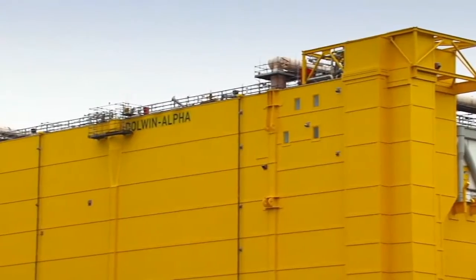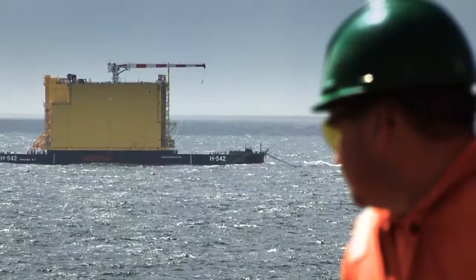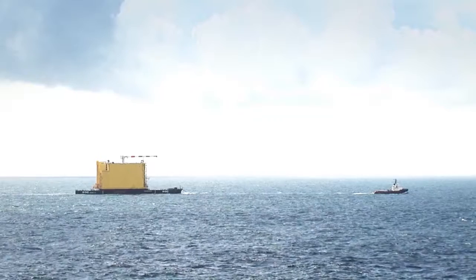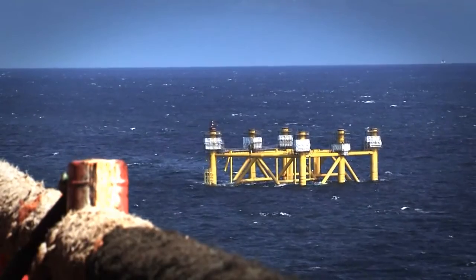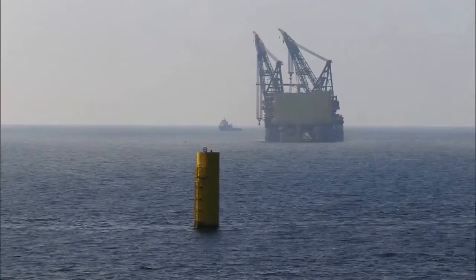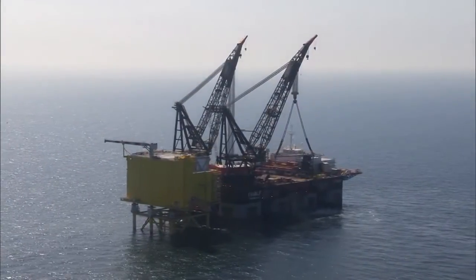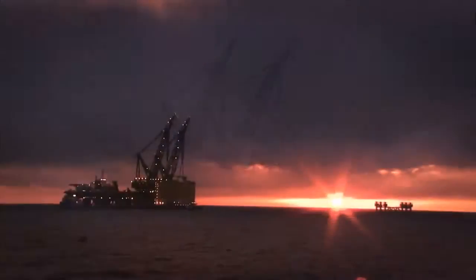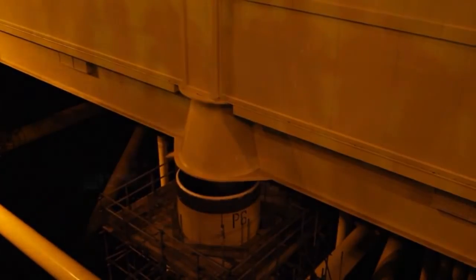It's taken years of design, planning and building to deliver this platform to its final destination. But the greatest challenge still lies ahead: to lift 9,000 metric tons of platform onto its base, the jacket. Meet Thialf. Thialf is the largest crane vessel in the world, but it needs to act with absolute precision as it carefully and delicately lifts the platform onto the jacket.